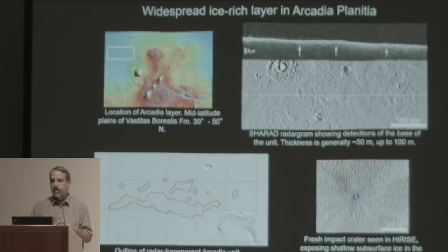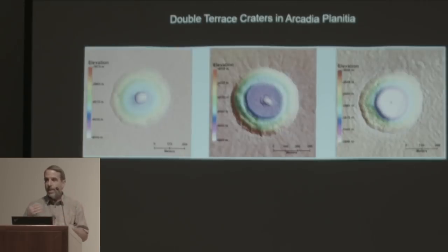In some other areas, we've used the radar to look at some very interesting what we call radar transparent units, which we interpret to be ice rich. This is, again, in this mid-latitude northern plains boundary zone in Arcadia Planitia, which is sort of north of Olympus Mons, if you can get your bearings on that map. Again, we have these fresh impacts occurring in this same area, revealing the ice, so we know that there's ice in the shallow subsurface there.